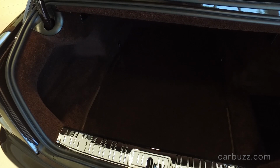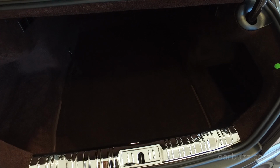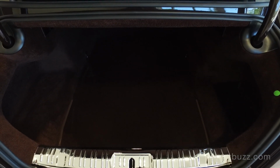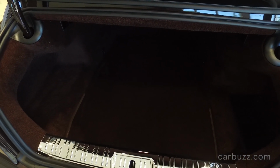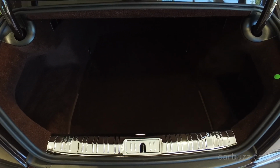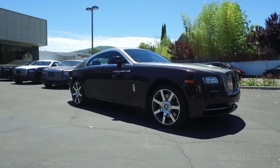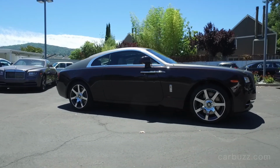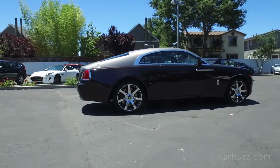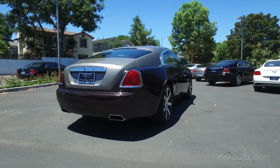Some of these bespoke features, the front ventilated seats, those cost $2,650. The seat piping, $3,625. There's even something called the Wraith package for the US market. That's another $40,000 combined with the $1,700 gas guzzler tax and that Starlight Headliner, another $6,000, and you come to over $400,000. But again, $400,000 is pocket money for people who can afford this. Again, these are people who own yachts, multiple homes, supercars, whatever it is they want.